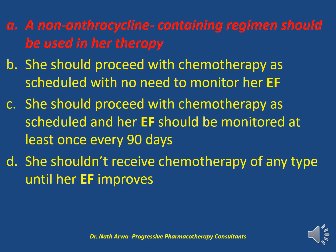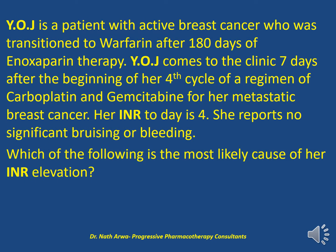So let's move to the next question, which reads: Y.O.J. is a patient with active breast cancer who was transitioned to warfarin after 6 months of enoxaparin therapy. She comes to the clinic 7 days after beginning her 4th cycle of the regimen carboplatin and gemcitabine for her metastatic breast cancer. Her INR, when she reports to you now, is 4. Pretty high, but she reports no significant bruising or bleeding as she brushes her teeth and as she goes for a long call. Now, which of the following is the most likely cause of INR elevation?